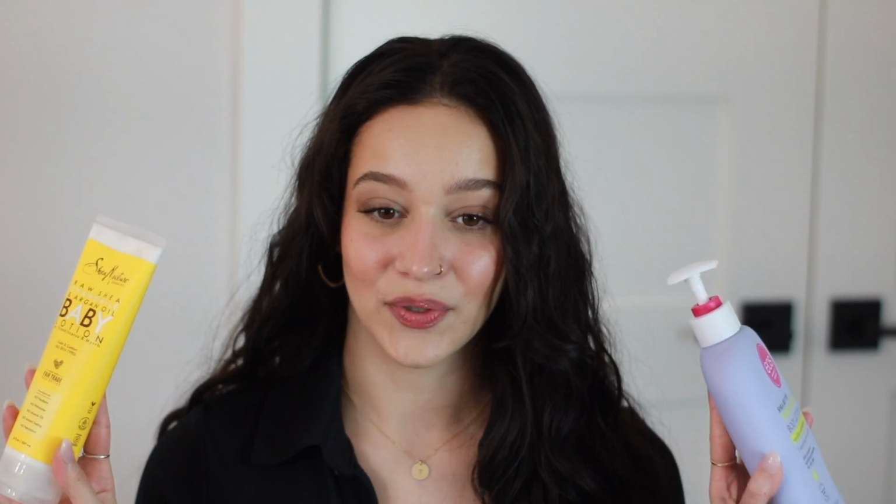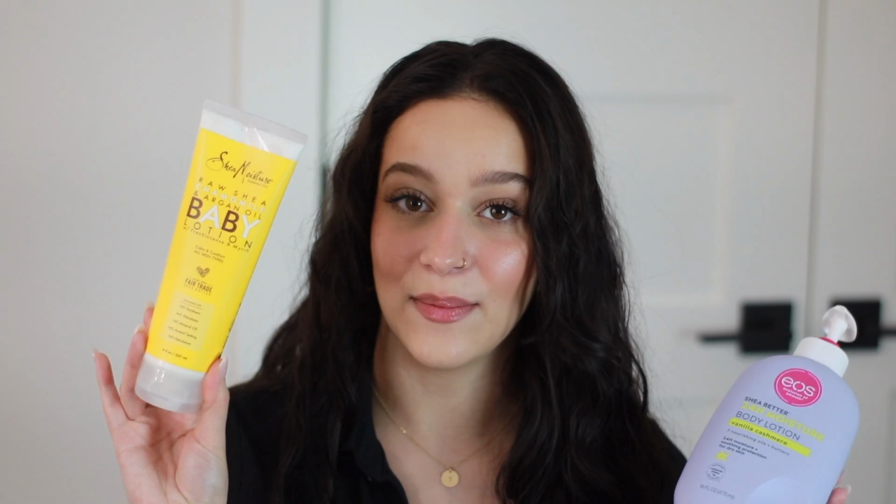The lotions that I have been using and loving, I have 2 here. These are my favorite. The EOS body lotion, specifically in the scent Vanilla Cashmere, but they have other scents too. The formula is really good, so if you want a different scent, check them out anyways, but I love this scent so much. And then also the Shea Moisture Chamomile and Argan Oil Baby Lotion. So they have a few different baby lotions in the Shea Moisture brand, but this one is the one that I really love. And I know it's a baby lotion, but the formula is so good.